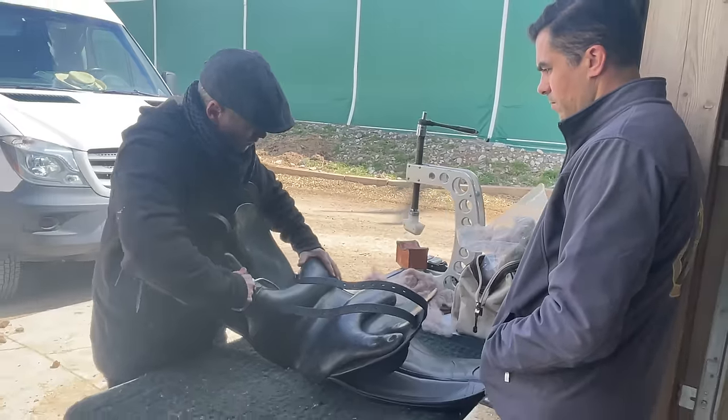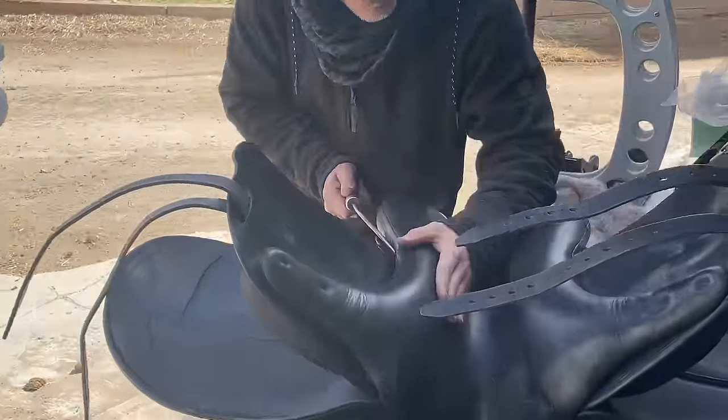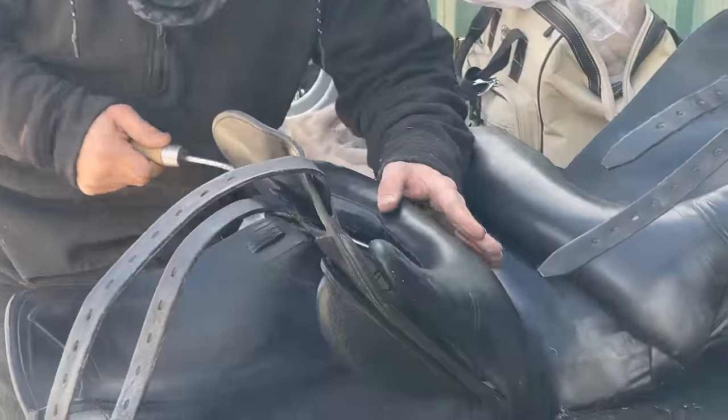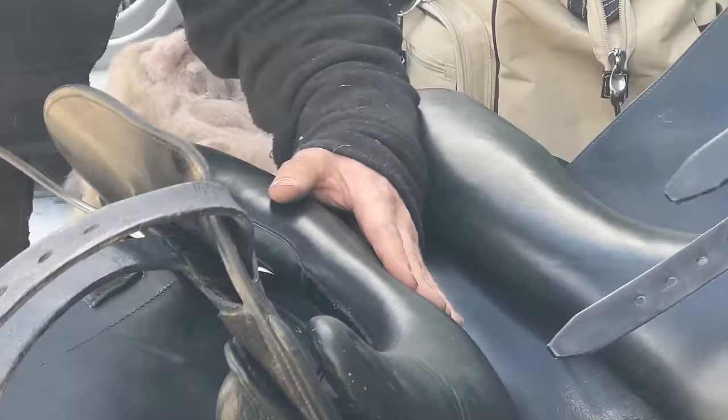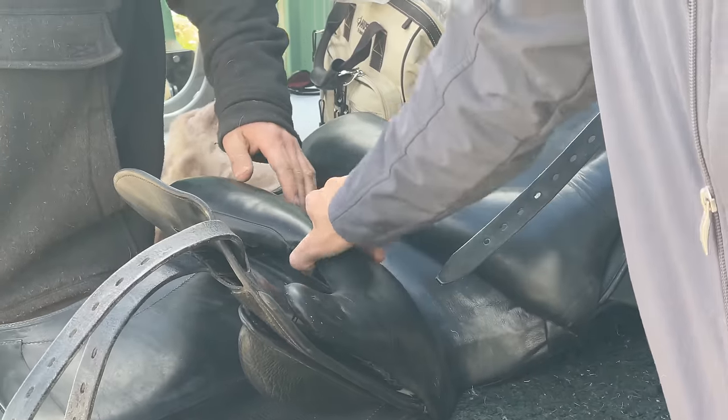A lot of his job seems to be intuition and having a sense of what the horse needs and how much to give it or take away. Okay, so fill there, I got all that empty there. Fill in that hole.